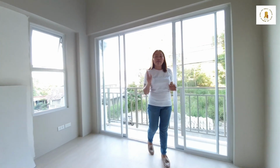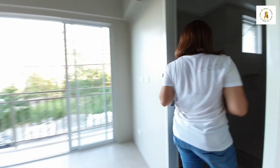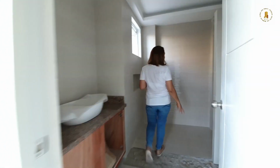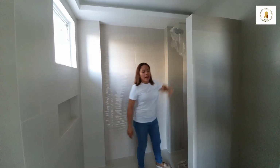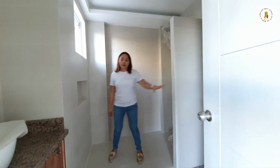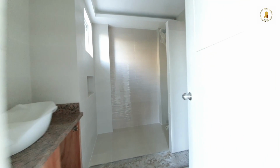So the master bedroom has an ensuite toilet and bath. So this is the toilet and bath. Here we have the rain shower and also the bathroom fixture. I'll just go out and then you take a video of it.